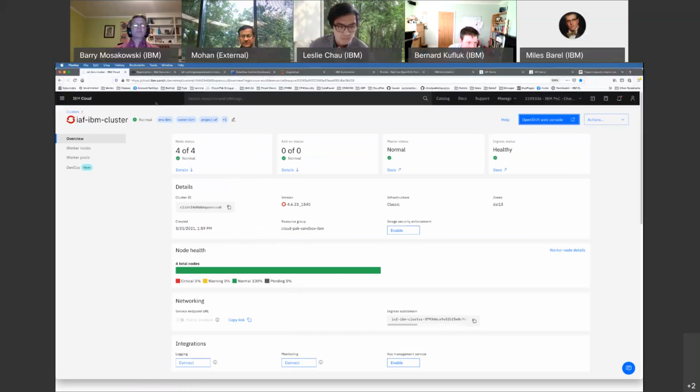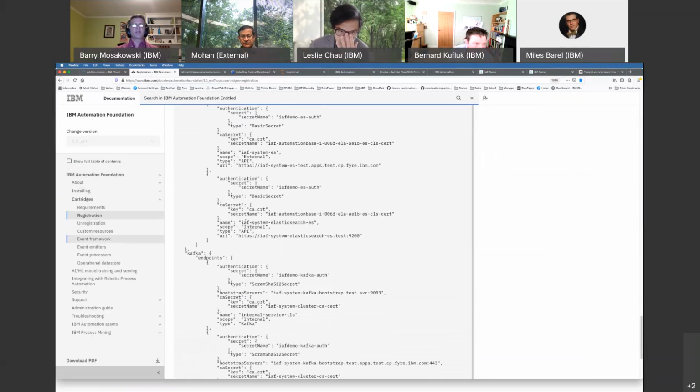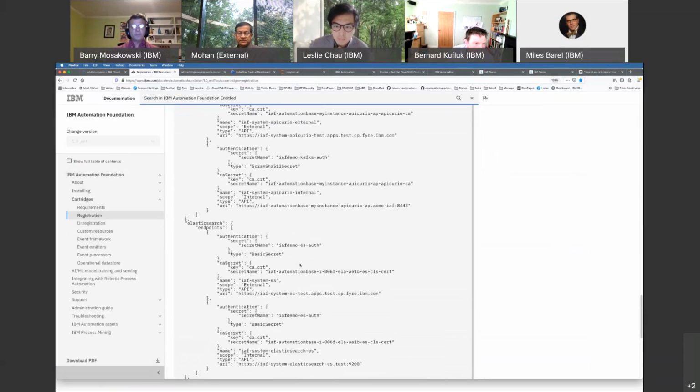One of the key pieces is once you're developing your cartridge, you actually have access to this documentation. This documentation was very valuable for helping you just walk through all the pieces you're going to need to implement in your OpenShift cluster. And one of the key pieces here is the registration. This is where, when you're using the IAF, they don't want to give you any components that you might not need in your development.